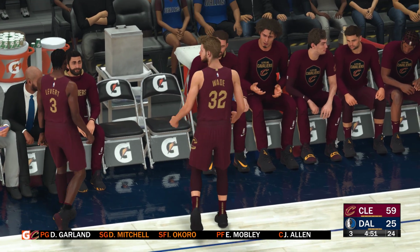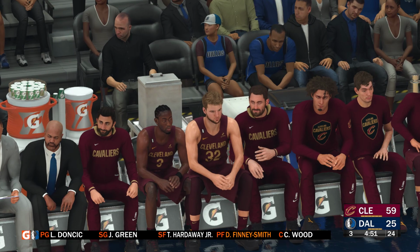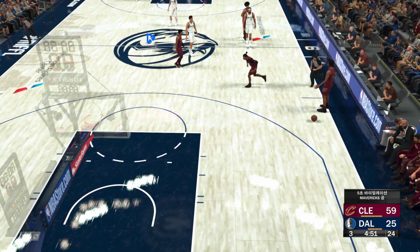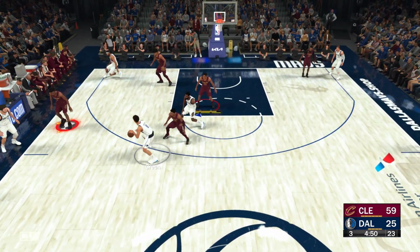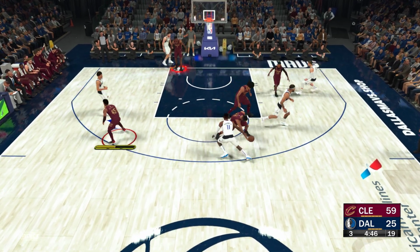McGee, he's checked in for the Mavericks. Okoro is checked in for Cleveland. Donovan Mitchell comes in for LeVert. They're going to turn it over. They couldn't get it inbounds in time. And the Mavericks making a change here. Kleba's checked in. Here in this third quarter, just over a minute played. Ooh, poked away.